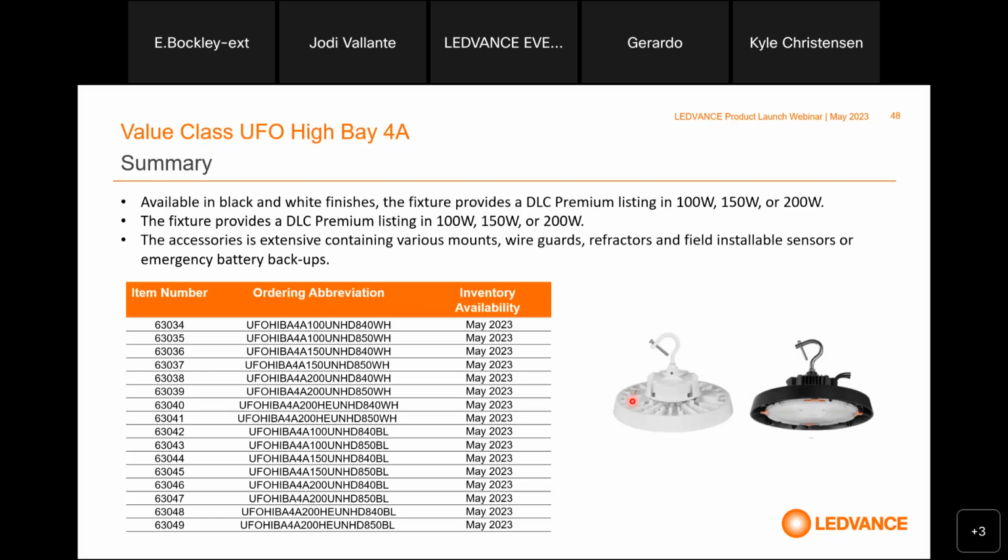Awesome. And another question. Why is this not offered in lumen/Kelvin selectable in the UNH? The 3A is the lumen Kelvin selectable version, and that came down to the availability and cost of the dual selectable driver. So we weren't able to make that selectability on outside switches in the UFO. It had to be done at the driver's side, and just from a cost perspective, it was not cost effective for us at the time of the 3A design.